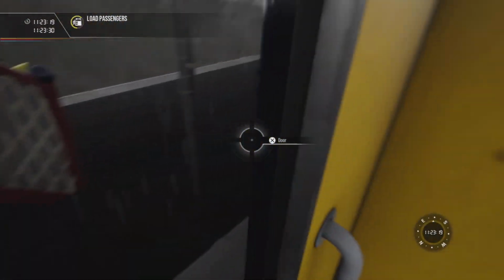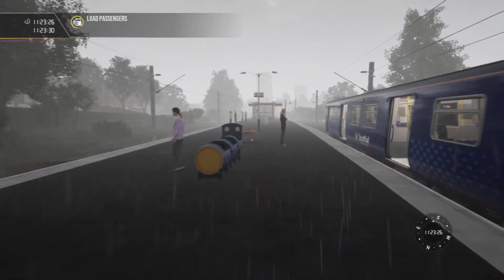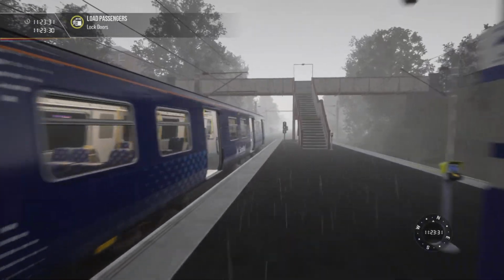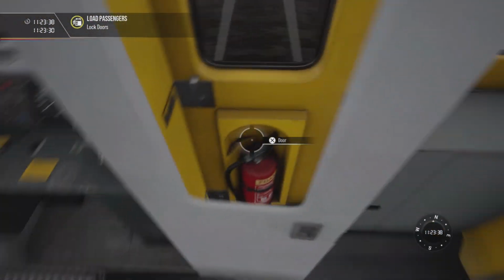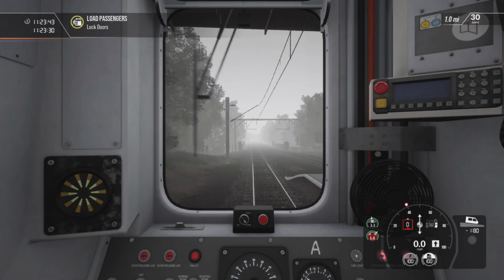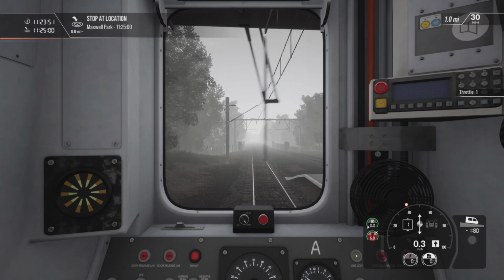Ooh, right, we need to run out for that. Go, go, go, go, go, go. Run, run, run. Oh, map, we'll get that as well. There. Alright, let's get back in. There we go. Let's use the panel to close the doors. Get in here. Let's get the doors shut. And yeah, it will be Maxwell Park next. There you go. Right, let's get going.